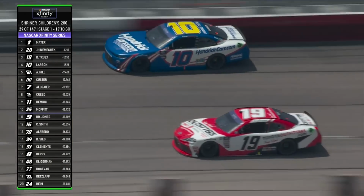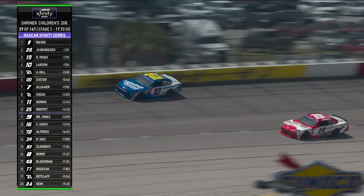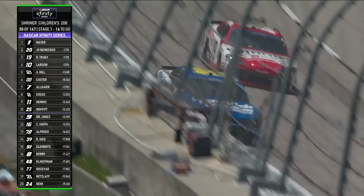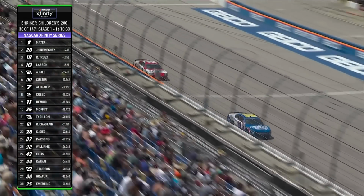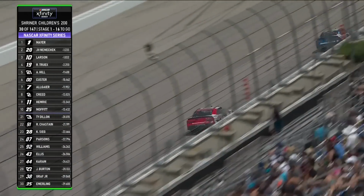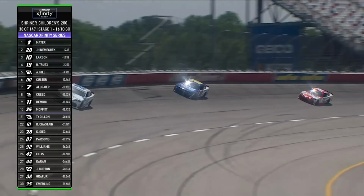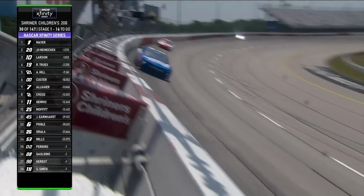Here comes Larson. Larson around Truex for third. He's been working him over the last little bit. He's run down the top, and Truex is loose. Hanging on big time, wasn't he? Larson's running what he does. He's so good at saving his tires. Look how high he's entering into turn one. It's not only speed, it also saves your stuff too.